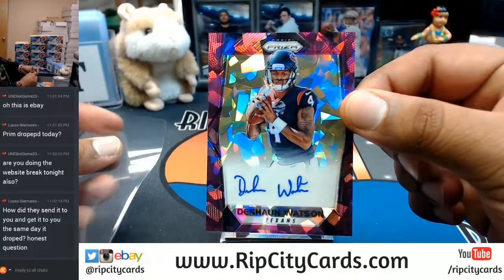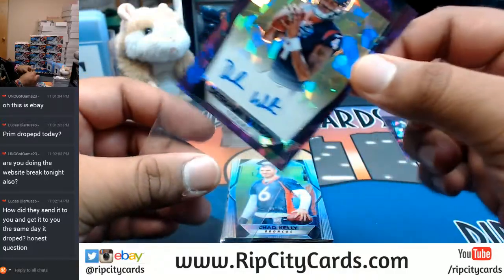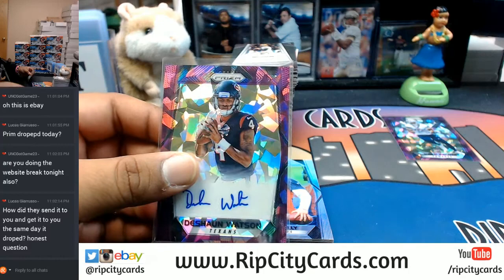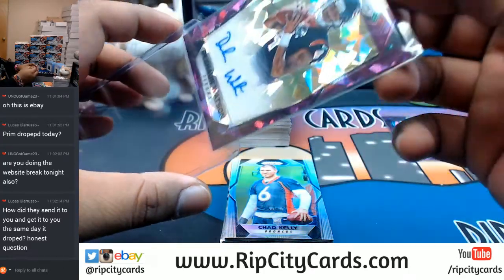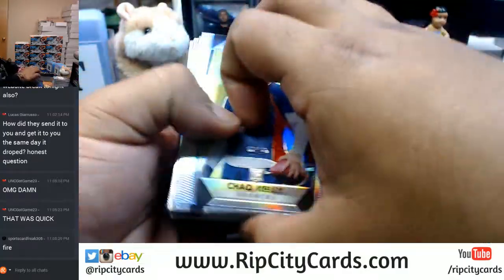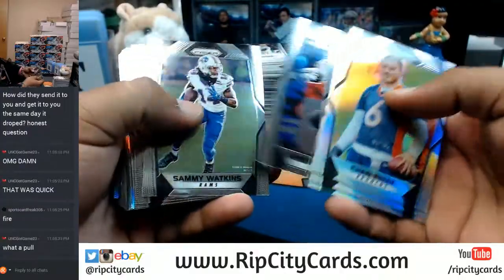That is a big time card. There you go. Very nice. That's how you start a break off. First auto, one of the big names, Deshaun Watson. Very nice. Very nice. What else we got?